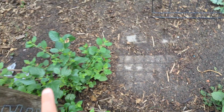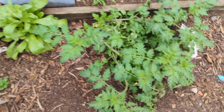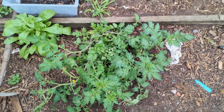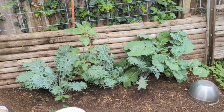Nothing to it. This one right here is a lemon balm. I did plant that one. And these are volunteer tomatoes. Look at this one. This is a volunteer tomato. I didn't plant this crazy thing. I might end up pulling it if I ever get back here, but for now I'm letting it go. Some calendula. There's all the kale.